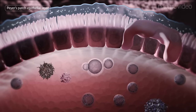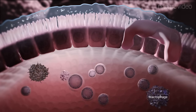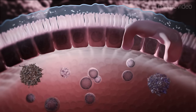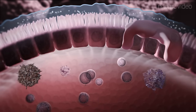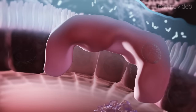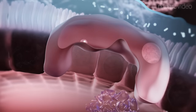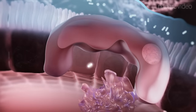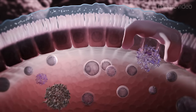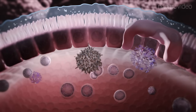Embedded within the matrix of the Peyer's patch is a mix of immune cells including T and B lymphocytes, macrophages, and dendritic cells. A key function of the Peyer's patch is the sampling of antigens, in this case mostly bacteria and bits of food. To facilitate this, the Peyer's patch has a much thinner mucus layer as well as specialised phagocytic cells called M cells, which can transport material across the epithelial barrier via a process called transcytosis. Finally, dendritic cells are able to extend dendrites between epithelial cells to sample antigens that are then broken down and used for presenting to lymphocytes.